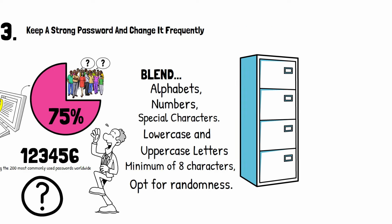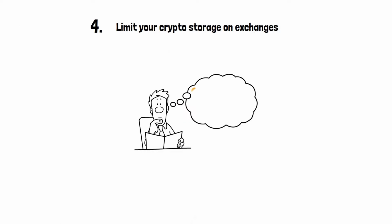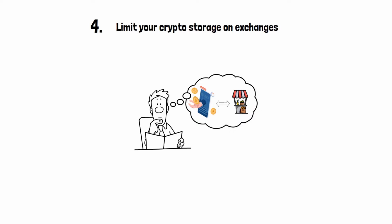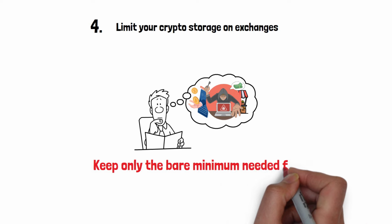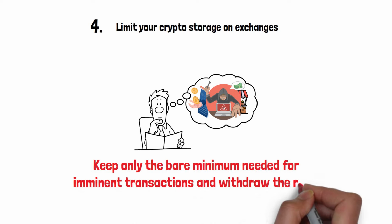Next up on our crypto security checklist, limit your crypto storage on exchanges. Think of exchanges like a public marketplace. It's not the place to stash all your valuables. If an exchange falls prey to a cyber attack, your crypto assets could be in jeopardy. So, act smart. Keep only the bare minimum needed for imminent transactions and withdraw the rest. Remember, excess in moderation is the mantra here.